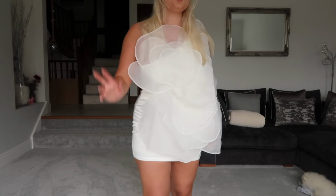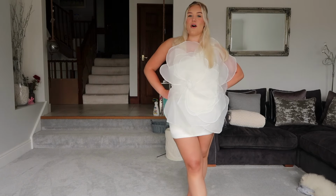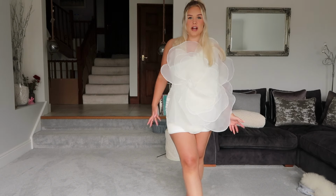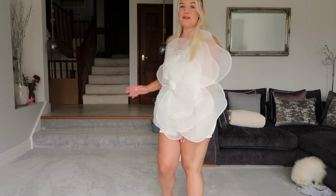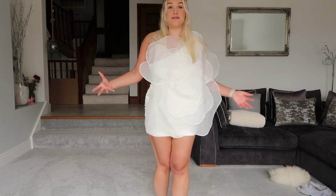how nice the quality is. It's so, so thick and it just feels absolutely amazing when you wear it. And it also just fits you like a glove as well. Because it's not stretchy, it really hugs your figure and it's just, oh, I absolutely love it. I'm so glad I got another one because I was absolutely gutted last time when it didn't fit.